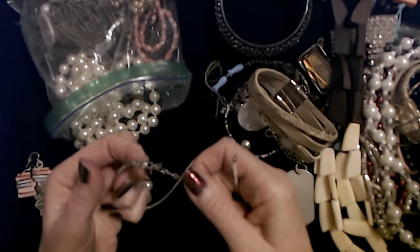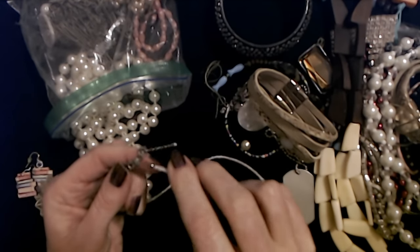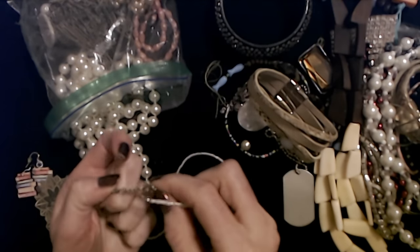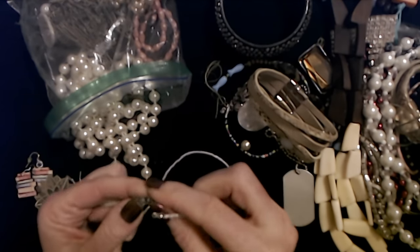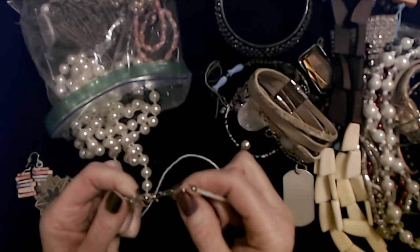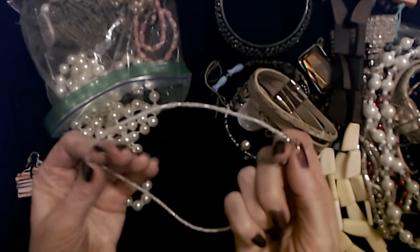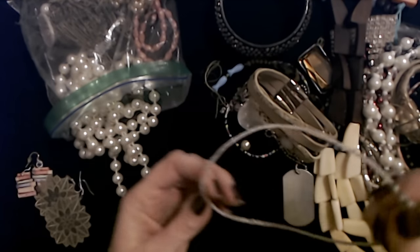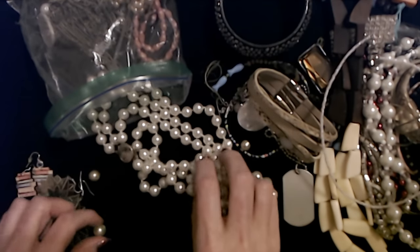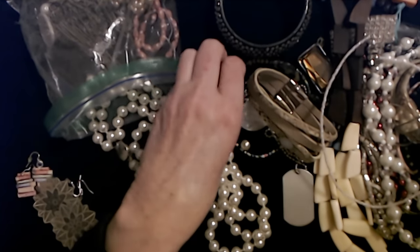We only have about 2 inches of adjustable chain. The lobster claw clasp originally was attached over here. But it's come undone. Oh, it looks like it actually... No, it didn't break. The little link that held them together is missing. This is an American Eagle necklace. Little iridescent seed beads. And then, oh, we have some more beads. We have some more little plastic pearls here.